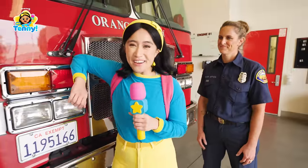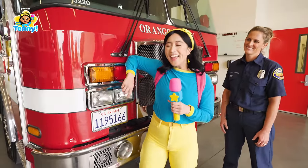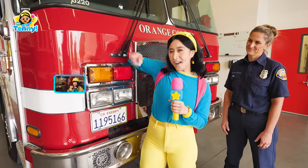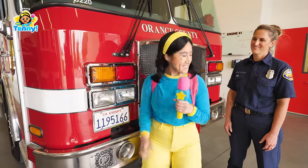Great job, firefighters. Today, we geared up with firefighter Shauna. Then, we did our happy truck checkup. And finally, we put out a fire. Thanks so much for letting us join you today.